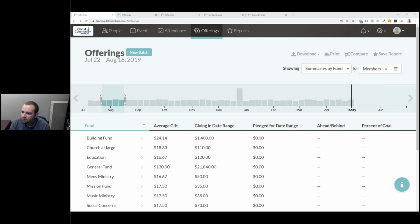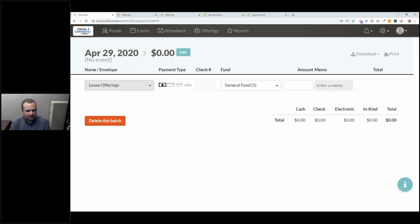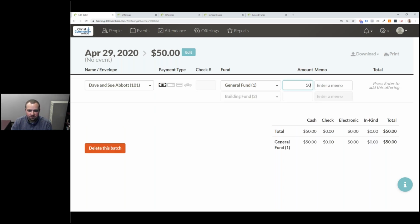I missed the part where you can put 2 funds for 1 person. Could you explain that again? Barbara, that is a key part of the software, so I don't want to leave you hanging. Let's go back to new batch. We'll create a new one. I'm going to enter in a person, Dave and Sue Abbott. We're going to say it's cash, and they gave $50 to the general fund and $25 to the building. Well, I'll type in my $50 for the general fund.